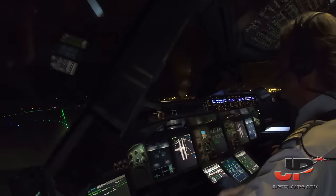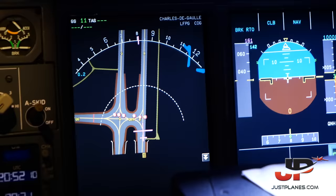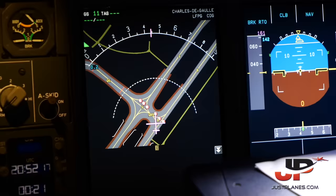Norwegian 7021, good day from Quebec 6, line up 27 left and wait. Line up and wait 27 left, Norwegian 7021, super. Line up and wait. Check. Cabin crew, take your seats for takeoff. Clear left and right. This is an upslope stretch.